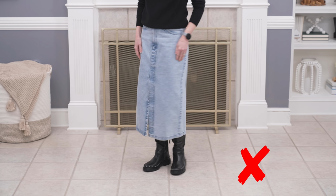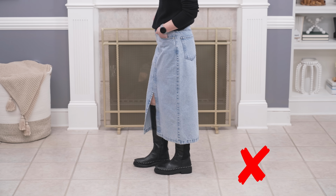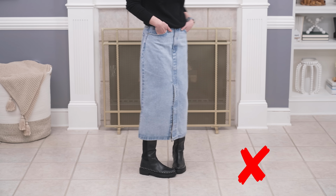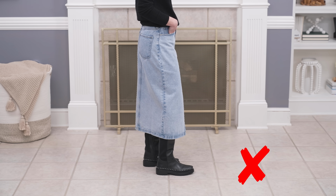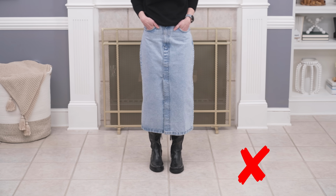Now, the one option that I don't love is a very flat lug sole knee-high boot, which I wanted to put on with this because I don't like any of the really lug sole boots. I like the heels that are block heels, but the ones like this that are really flat, I think this made the skirt look absolutely frumpy, and I would not recommend wearing this.